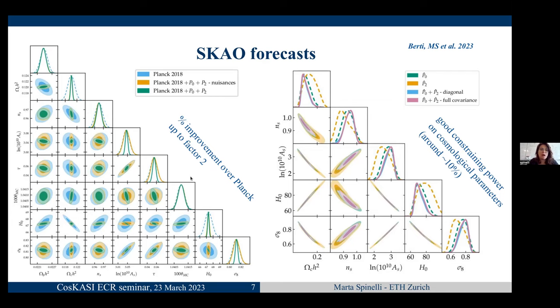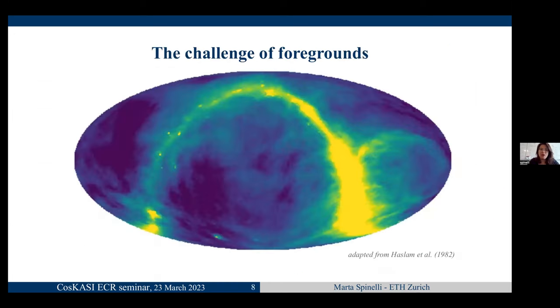And I just wanted to show you how the contours can shrink when we combine Planck and the 21 centimeter information. Okay, so all this is very nice and motivates why we want to do this research, but then we have to face the fact that when we try to measure the 21 centimeter emission and we look at the sky with our antennas, what we see is actually this. So this is, I'm sure you know, the Haslam map, rescaled to the frequency of interest, and it's this synchrotron emission from our galaxy that really dominates the low, radio frequencies.